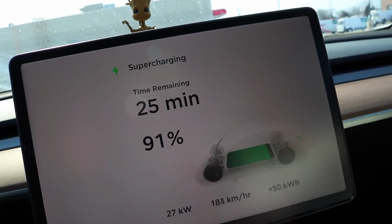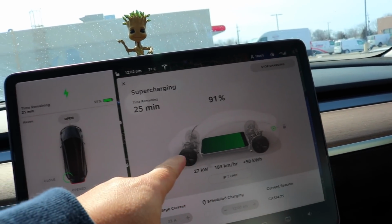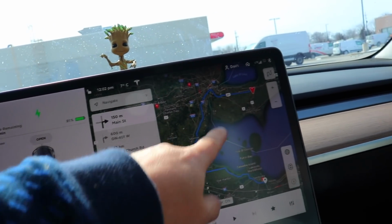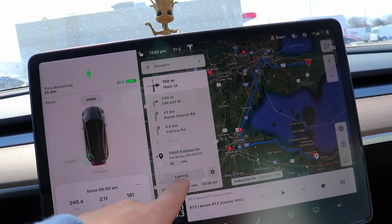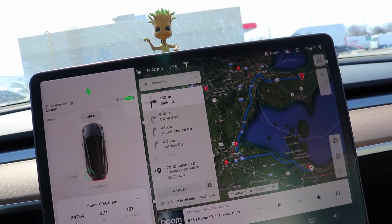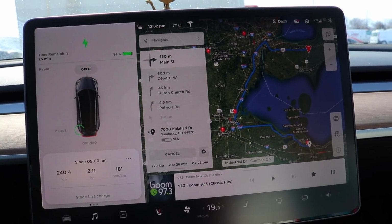Okay, it says we have 25 minutes left. That's because I went from 90 to 100. I put it up to 100, but we're at 91%. So if we were to get rid of this and see where we're going to Kalahari and Sandusky there. It says we'll get there with 37%. So I think we're good to go. I think that's more than enough. 37%, even if we were all uphill and terrible stuff happens.